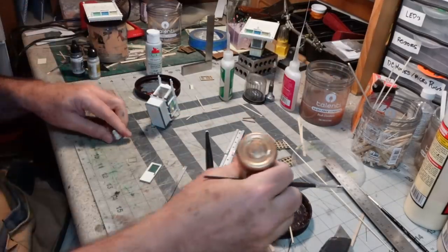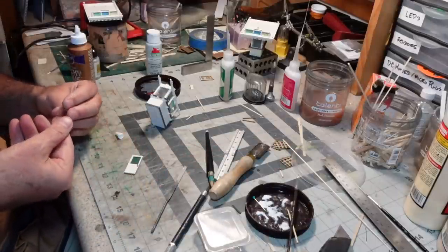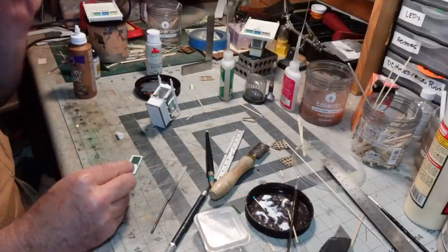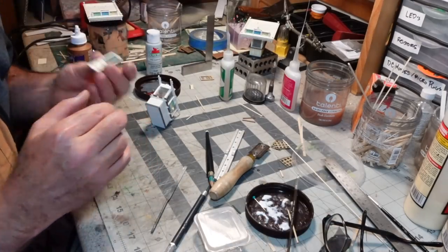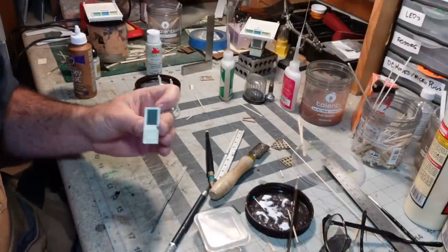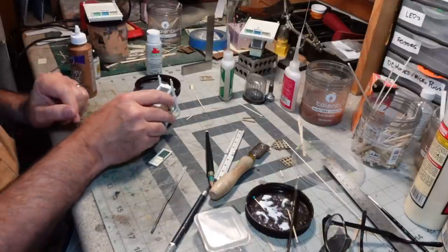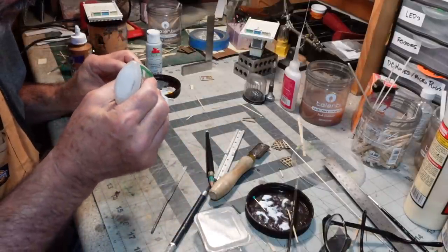Let me get some fresh glue here. Once again, on the door, I've got a scribed line here to use as a guide. I know exactly where to put this. There we go. Looks like Disneyland, doesn't it? All right. Now I'm going to install the door. Use some CA to put that in there.